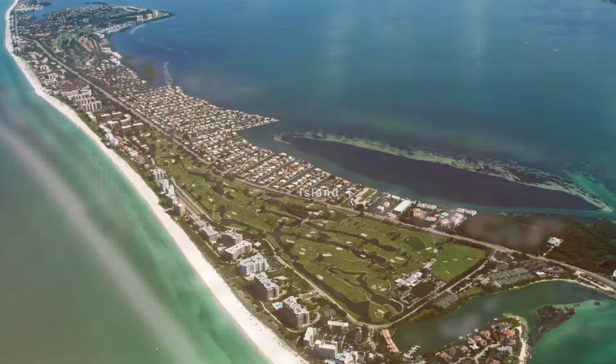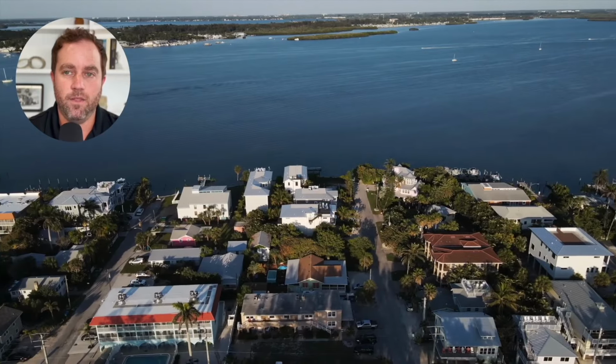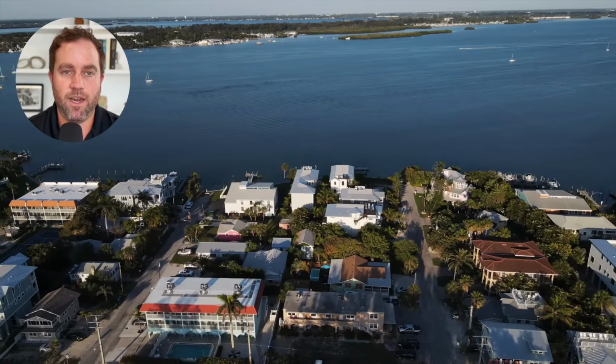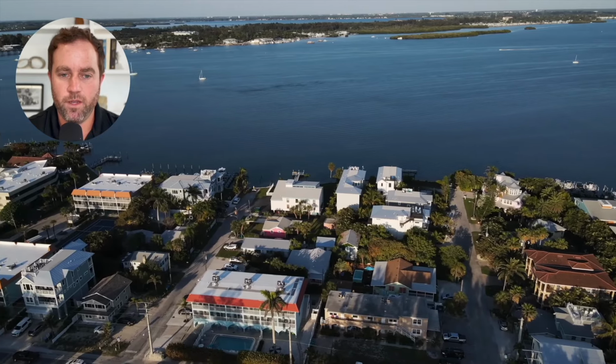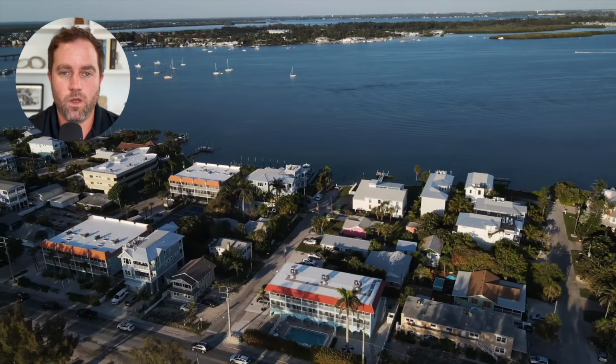Longboat Key itself is its own little city. It has its own fire and police and everything that a city infrastructure would have. It's a 12-mile stretch of land, half of it is in Sarasota County and half of it's in Manatee County. If you're going from downtown Sarasota, you would go up through Lido onto Longboat Key. And if you're going through Bradenton, you'd go through Anna Maria down to Longboat as well.